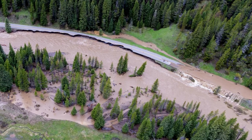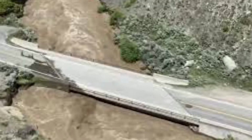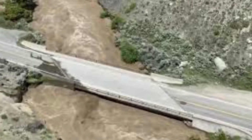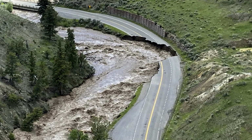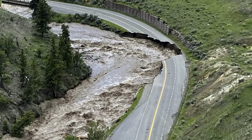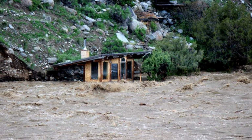A lot of these roads had existed for decades and had not seen any sort of flood damage like what we saw, said Lance Vanden Bogaert, a meteorologist with the National Weather Service. The storm's bullseye hit the eastern end of mountainous Custer-Gallatin National Forest, dumping 5 inches of rain in some spots.